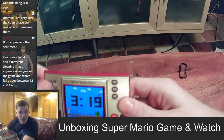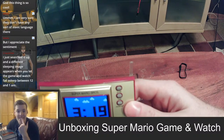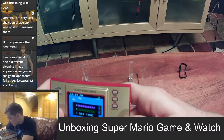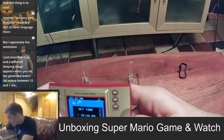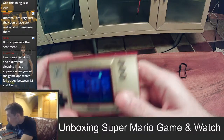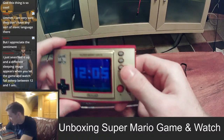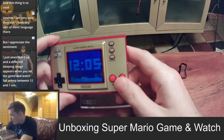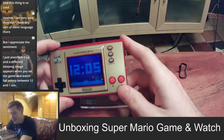Just searched it up. A different sleeping image appears when you let the Game & Watch fall asleep between 12 and 1 a.m. Okay, then we'll just set the time for midnight. 12 a.m. There. Oh! It's nighttime. That's cool. Oh, and the brightness went down too. That's so cool. It's like an underground level now, but in the overworld.